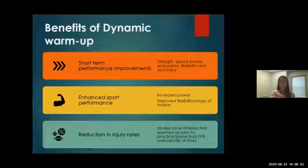So the benefits of a dynamic warm-up. I talked about dynamic versus static. For the dynamic warm-up, there are three main benefits that have been shown. It helps to improve performance in the short term. They've found that a dynamic warm-up can increase strength, speed, power, endurance, flexibility, and accuracy when participating in sports, compared to something that's more static, or no warm-up at all.